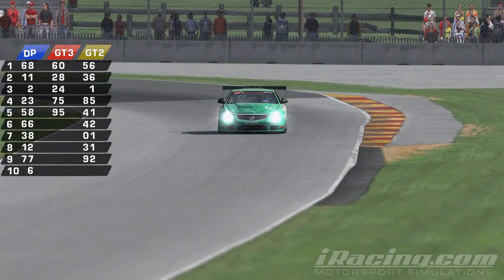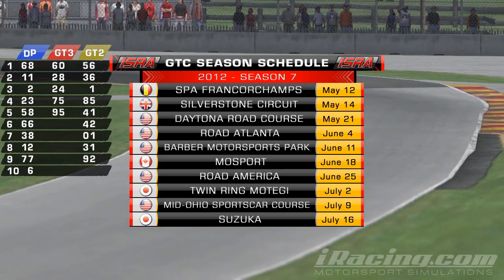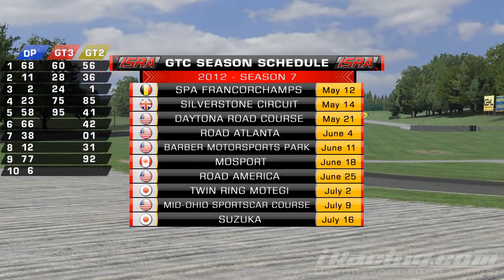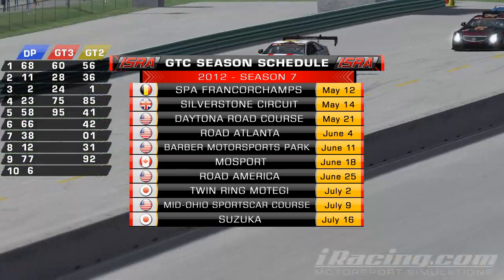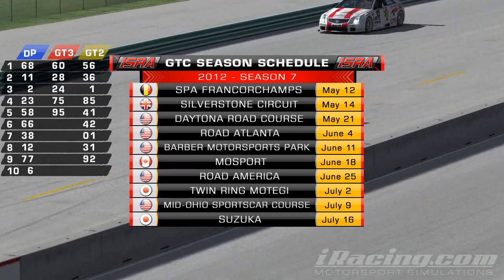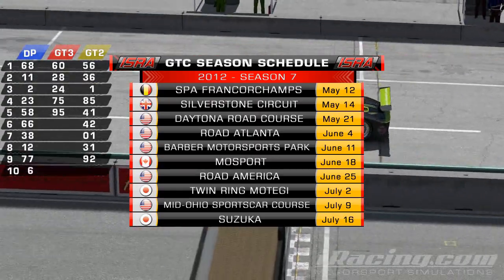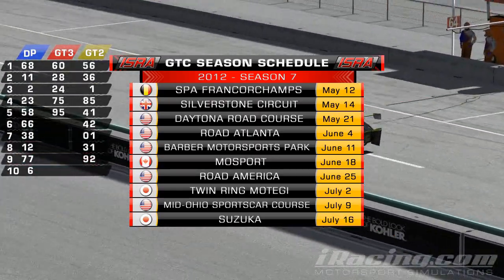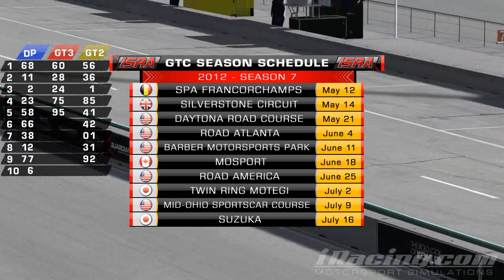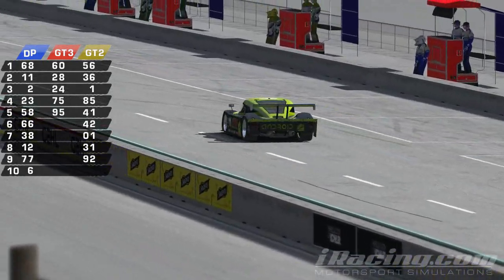I mean, that was a lot happening there. We had a ton of action early. I'll just run down the schedule here. We just finished Road America there. Next week we'll be at Twin Ring Motegi, probably one of the most divisive tracks. You either love it or hate it. Then Mid-Ohio Sports Car Course, and then wrapping up the season at Suzuka, July 16th, which for us will be run tomorrow.